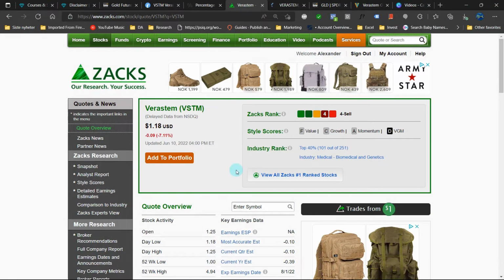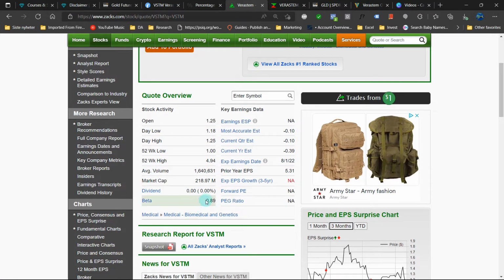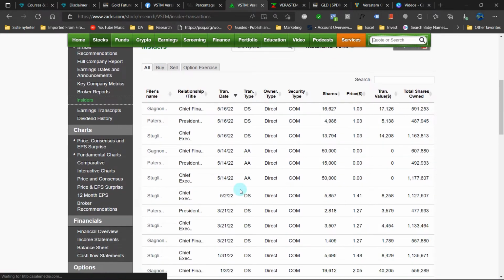So Zacks has a number 4 sell on the fundamentals. F value score, but there is a C growth score and an A momentum score, so the style scores are a bit messy. The industry rank is interesting, so we are in the top 40%. Medical, biomedical, and genetics. So it's a bit of mixed messages. Market cap 219 million US dollars. Beta is slightly lower than the market. A bit surprised to see that. Looking at insider activity, for me it was a bit messy. You do see selling, but then buying.